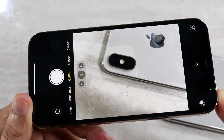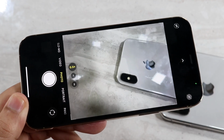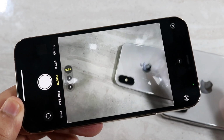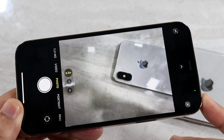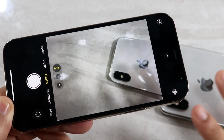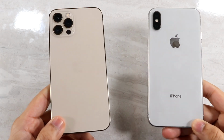You have the LiDAR sensor, which is awesome, and that additional ultra-wide sensor, which is something I actually like, and I prefer an ultra-wide over a telephoto lens. I think the telephoto lens on this phone is still good, but for sure the iPhone 12 Pro's camera, both the front and the back, gets a thumbs up in my books, and it's better than the iPhone 10 for sure.